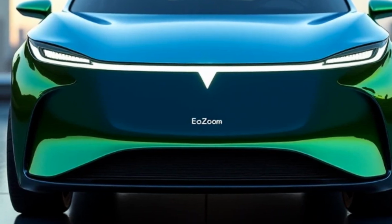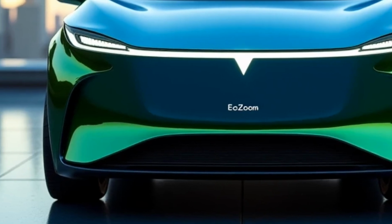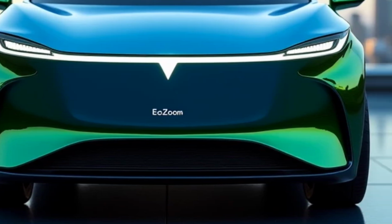It's a statement. From the moment you look at the EcoZoom 2025, you can tell it was designed with precision. The slim LED headlights, the sculpted hood, and the seamless bodywork all contribute to its futuristic appeal. The EcoZoom 2025 is built for those who want performance without compromising on sustainability.